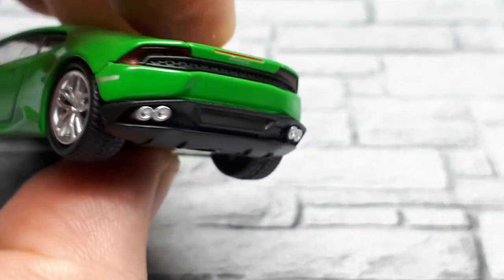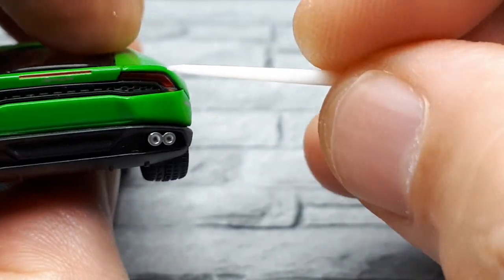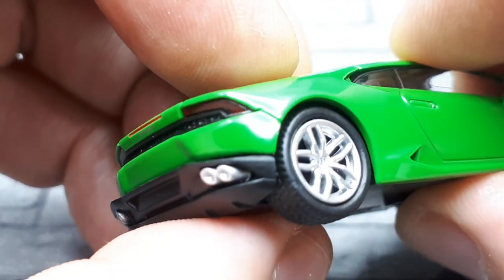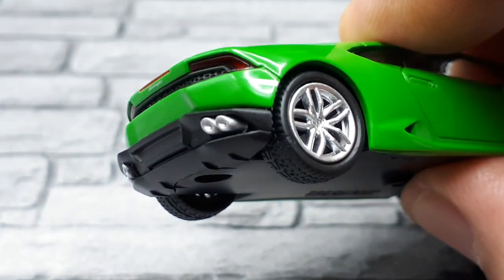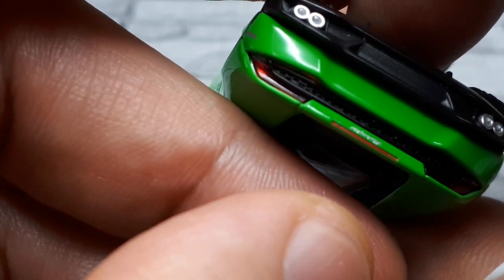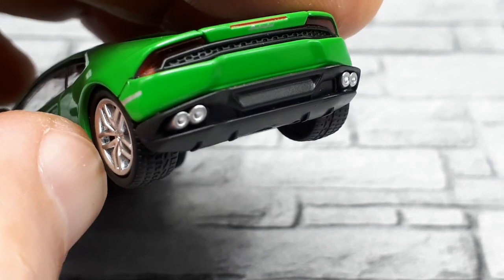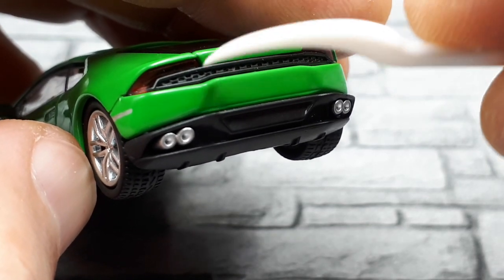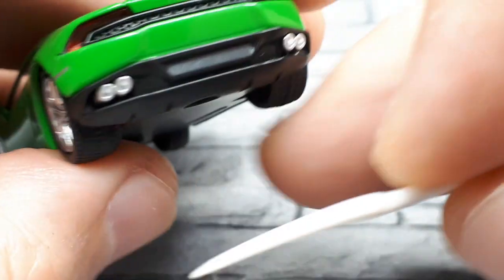Alright, so the taillights, they're clear red, are they? I think they are. I don't think it's paint. You can see the light bouncing around in there, so it just looks dark because it's in shadow. Yeah, you can see there you go. That's definitely brighter red. So it's clear red plastic, so that's nice. And then you get the texture there. So that looks good. It's like a squished hexagon texture.